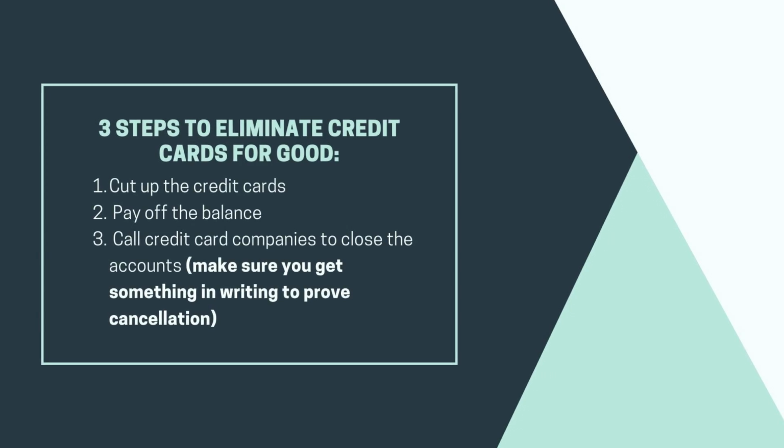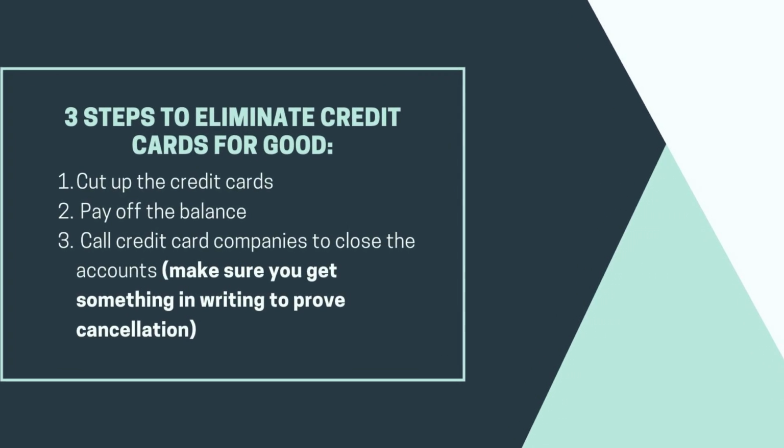Make sure that you stick to your guns, be polite, and just close the account. Lastly, make sure that you get the notice of cancellation of the account in writing from the representative. Make sure they email you something or send you a letter in the mail that shows that you've actually canceled the account. This way, if they forget to actually shut down the account and try to charge you some type of annual fee later on, you have a way to go back and dispute this with something in writing showing that that account was already closed and they have no right to charge you that money.